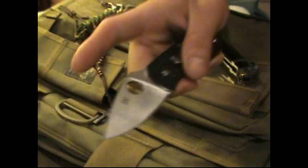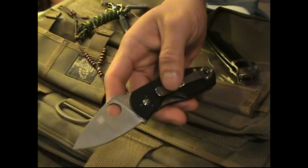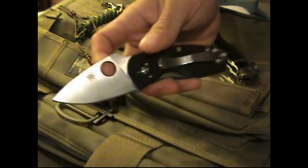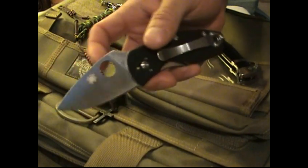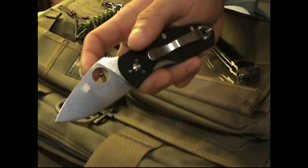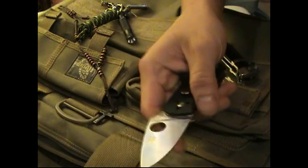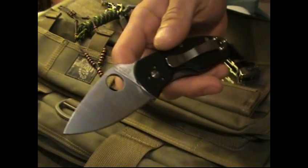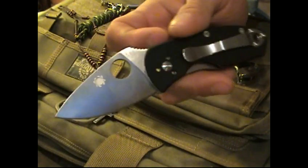Well, see, the 8 is for the carbon in it. It's 0.8. And then you have CR for chromium, 13%. That's where the 13 comes from. The bare minimum for a knife to be considered stainless steel is 12%. So if you're using knives that have a high percentage of chromium, you're used to that sort of resistance to corrosion or rust, then yes, this is kind of scraping the bottom.